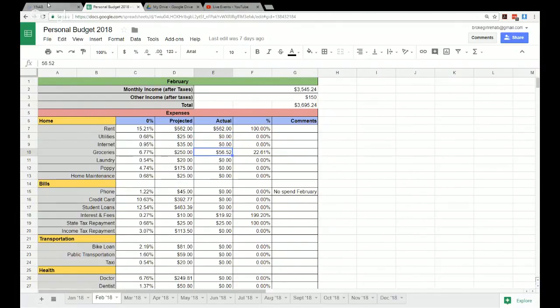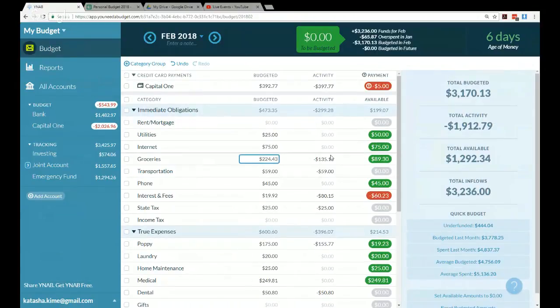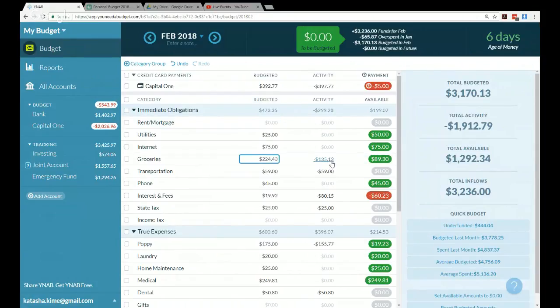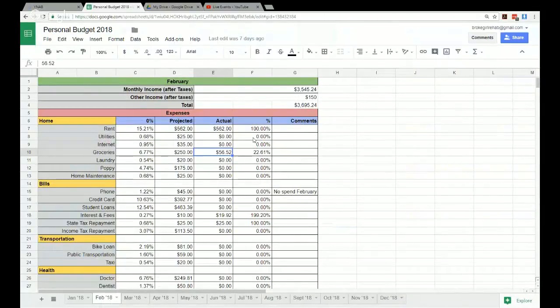Let's see, groceries, that definitely has changed. So groceries, I've spent a total of $135.13. Now, I just went grocery shopping yesterday, and I spent way more than I typically do. I paid a lot in prepared foods. So instead of spending $52, I spent $82. Wow. That's really going to mess up my budget here. But I've spent a total of $135.13. So I'll go ahead and put that here.